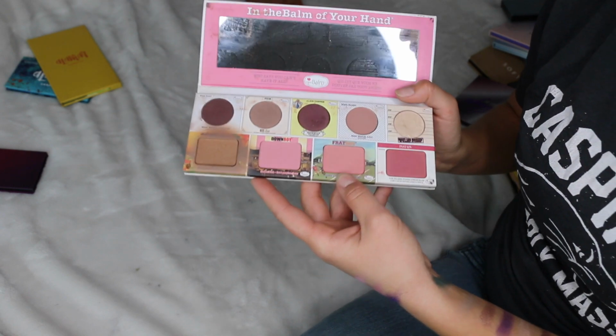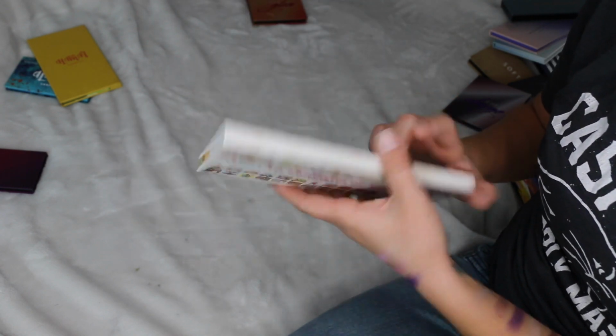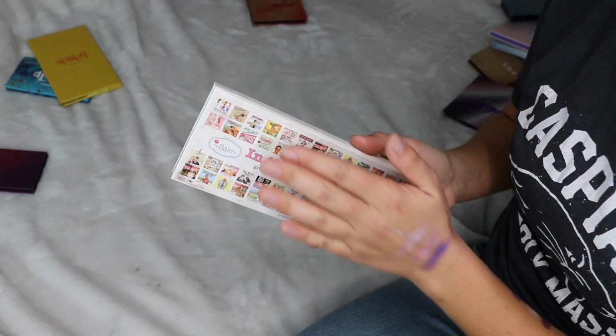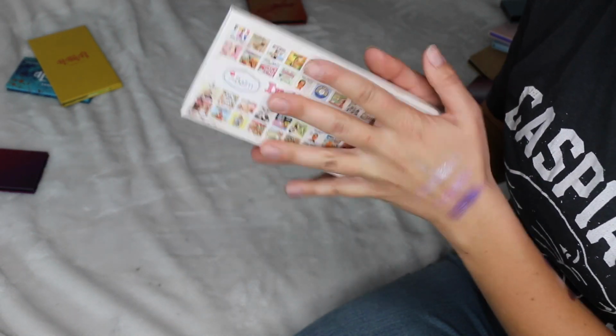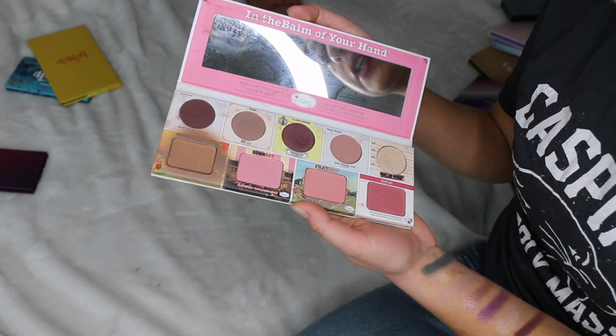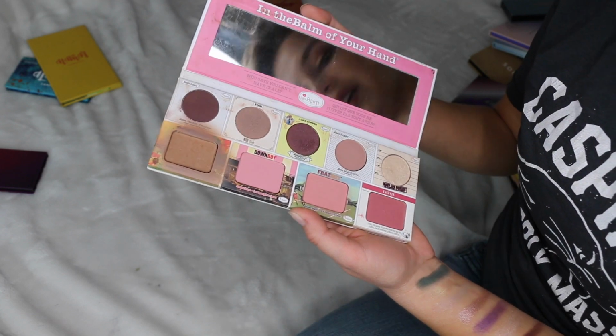This might be the last round for this palette, but it is well loved. It's very sturdy. It can take a beating when I take it traveling. So if I'm only taking a carry-on with me and this gets tossed around inside my bag, it can withstand that. Like I've never had any of these shades break on me.